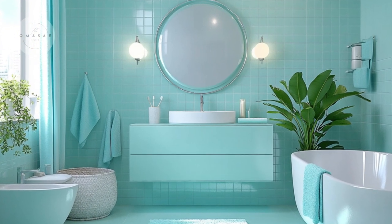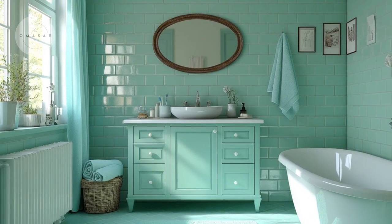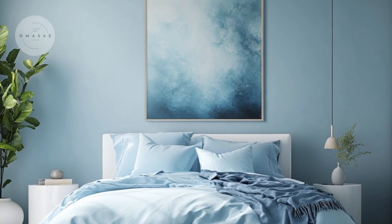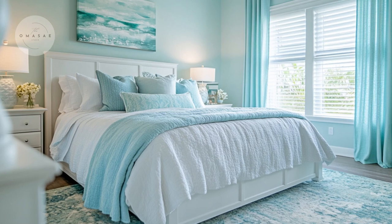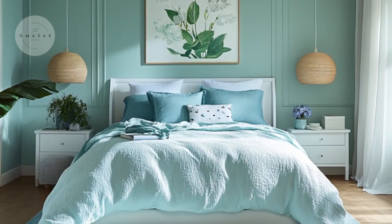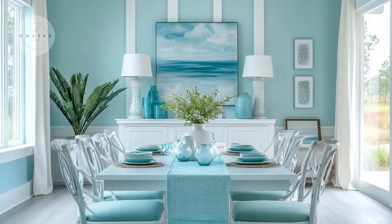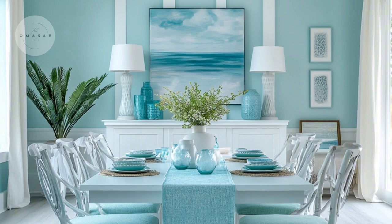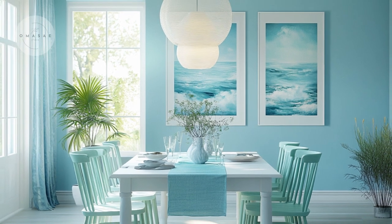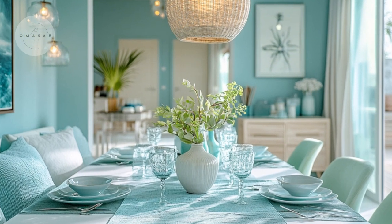This soothing hue, when paired with mint green accents, enhances the sense of peace and tranquility in the room. The mint green elements, whether in the form of throw pillows, rugs, or decorative accessories, provide a gentle contrast that adds a touch of vibrancy while maintaining the overall serene atmosphere. Together, these colors create a harmonious palette that promotes relaxation and connection to nature.